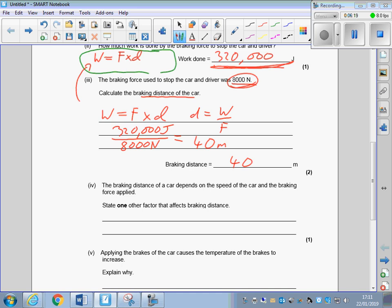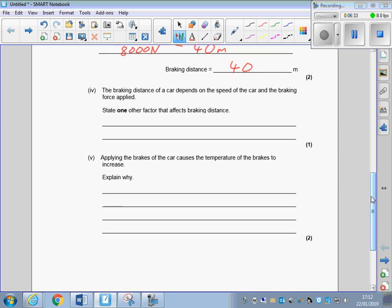And again, I think in instances like this, you'd stop yourself and think, is that a reasonable distance for a car to stop? Yes, 40 meters. It's not like we're looking at 40 miles or 40 millimeters, so that's reasonable. Okay, the braking distance of a car depends on the speed of the car and the braking force applied. State one other factor that affects braking distance. So, what is braking distance? It's how far the car travels while the brakes are applied.